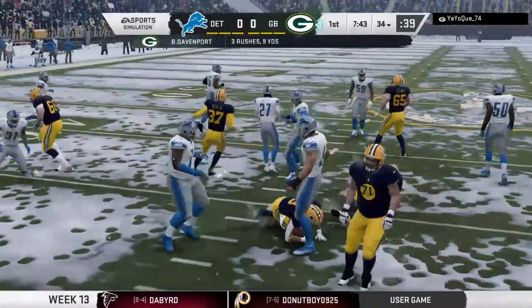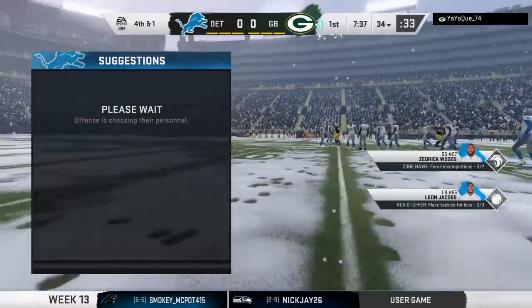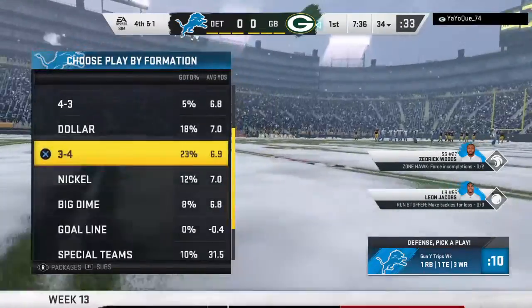Davenport. And he won't be close to a first down as he runs into a wall right around the line of scrimmage. No gain on the play there. A nice job defensively. And it likely forces a punt situation on 4th.